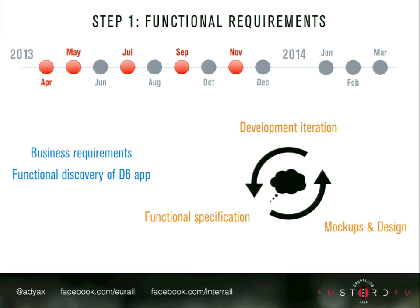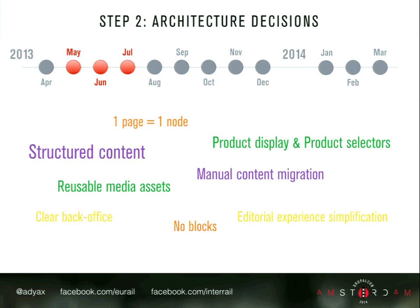As one of the first steps, we decided to keep iterating on the business requirements and on the functional specifications. Starting from the business requirements initially and with the functional discovery coming from the Drupal 6 website, we made plenty of iterations on the design and on the functionalities, and it's one of the things that we discovered: it's never late to test new things and to improve things. Various architectural decisions were taken: structured content, no block system, improved sharing system, improved back office, product display and product selection as well.